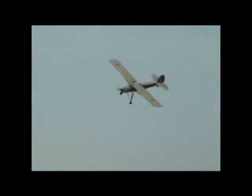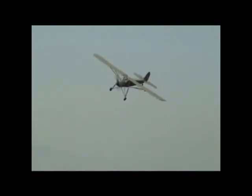Well, Fieseler made 1,900 of these, but they were in a cooperative contract with the French as well, and after liberation the production continued in France with over 700 being produced there.